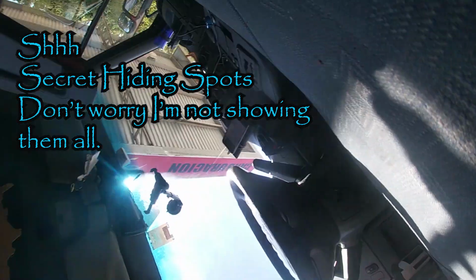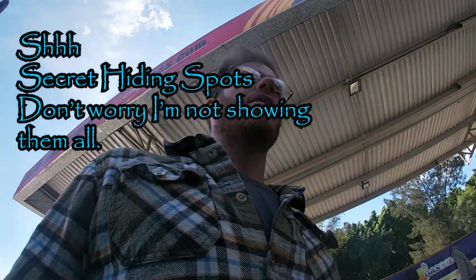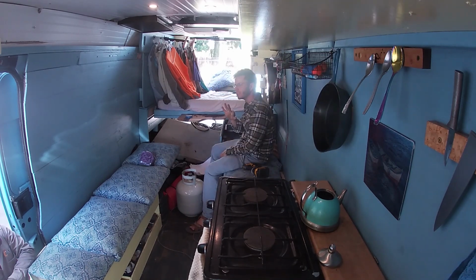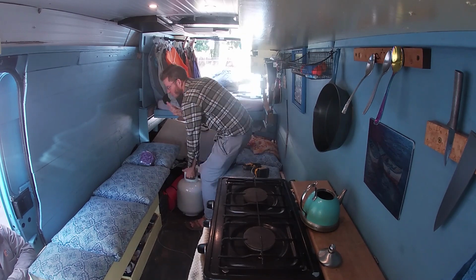So yeah, that's one of my hiding spots. I'm going to share that with you because I don't use it all the time, but it's just one of the ones we had. It's good to have money quick and close by, especially when you're going through toll roads.